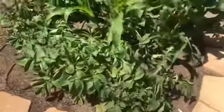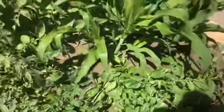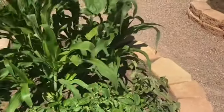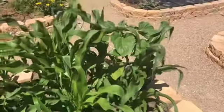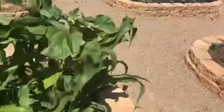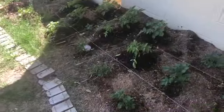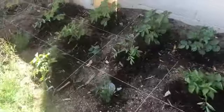Coming over here to our potatoes. The potatoes in the beds here that are getting water from the drip lines are doing much better than the potatoes that we had planted that I'm just watering by hand. Our corn is looking fantastic, and we've got a nice little, not so little anymore, sunflower that's doing great. Now I want to take some time and talk about our potatoes.